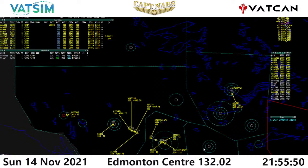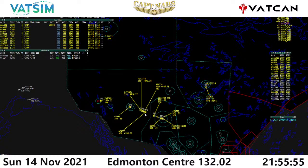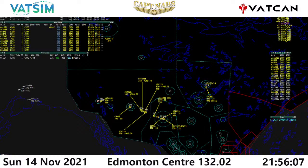So let's see here. We got a lot of stuff going on, but basically what we got going on here really is just this whole line of airplanes that's going from Yellowknife over to Fort Mac. So just to show you the last line basically. There's Yellowknife, VATCAN 1 just took off from there, and they're all going all the way down to Fort Mac to celebrate the moving of a training airport here in Edmonton.